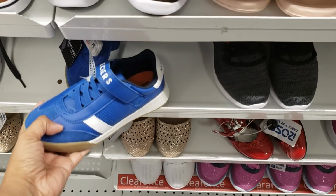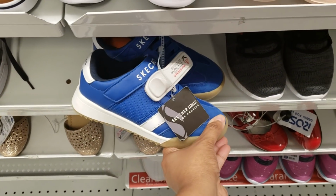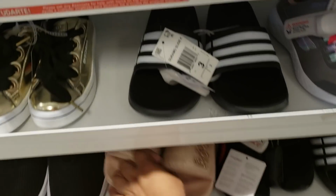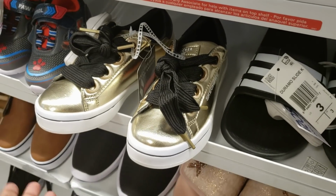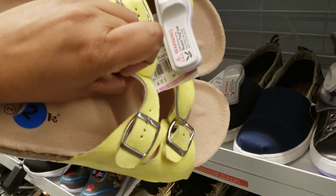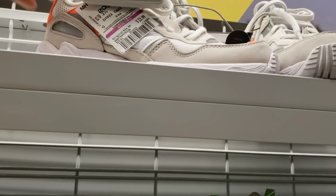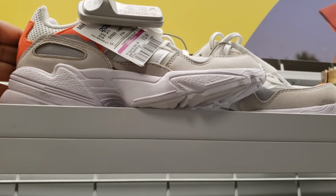They do have the Skechers. Velcro. For $25, Michael Kors. $15, yeah, same price, maybe in TJ Maxx. More Skechers, kind of like a platform gold, for $12.99. Link went down at $11. They do have your cleat here. What is this one? $23. Adidas. Oh, those are kind of cute.